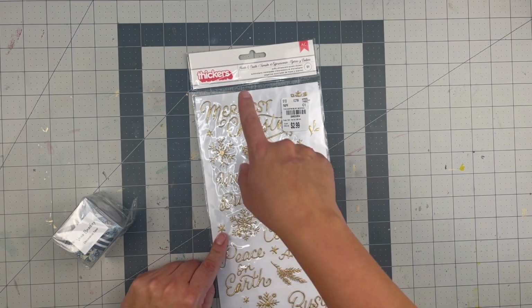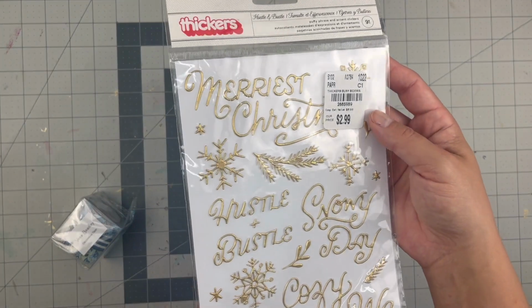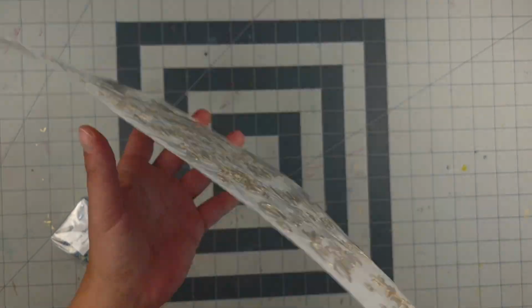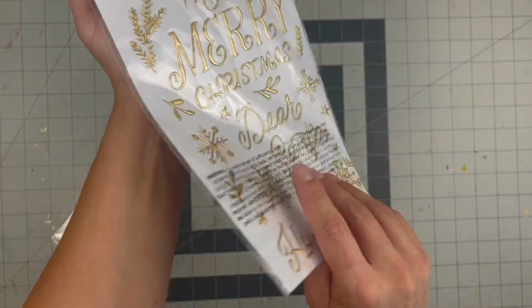But they did have the Hustle and Bustle thickers, and these are just great. They're just sentiments. I can put these directly just on a photo and call it done. It looks like just puffy stickers, almost like texture paint. That's how it reminds me. And they had this one.